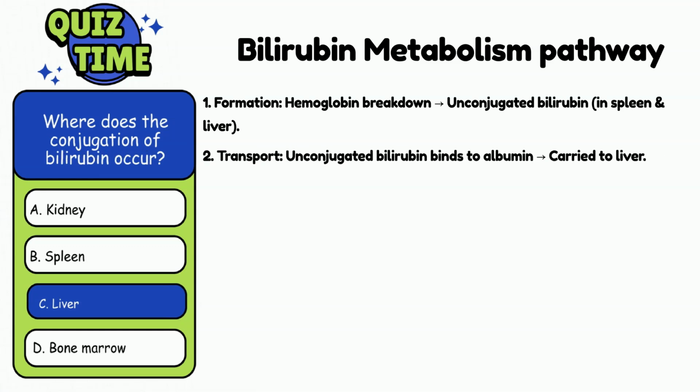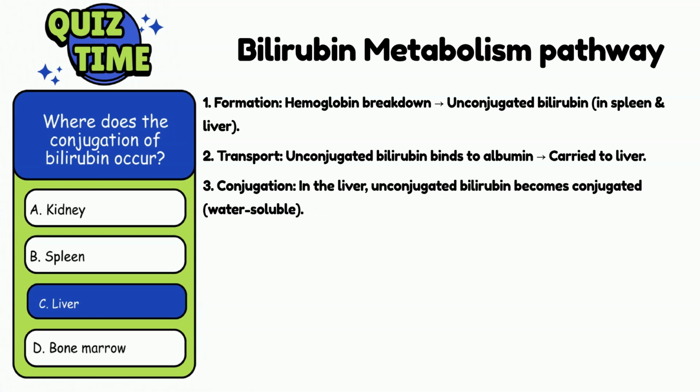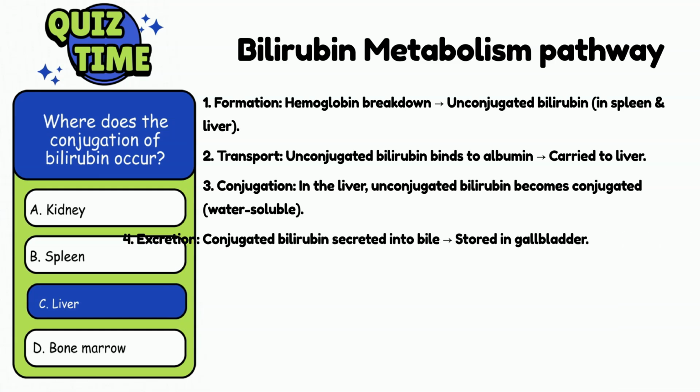Transport to liver. Unconjugated bilirubin, which is not water-soluble, binds to albumin in the bloodstream and is transported to the liver. Conjugation. In the liver, unconjugated bilirubin is taken up by liver cells and converted into conjugated bilirubin, or direct bilirubin. This process makes bilirubin water-soluble.